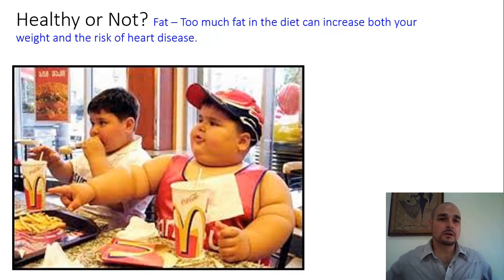Healthy or not? Fat. Too much fat in the diet can increase both your weight and the risk of heart disease. This is a pretty well-known picture off of the internet. It's showing a really big boy. He's definitely obese, and he's at a fast food restaurant eating more and more fried foods. French fries are high in starch, and then they're deep fried, so they have a lot of fat from the oils.